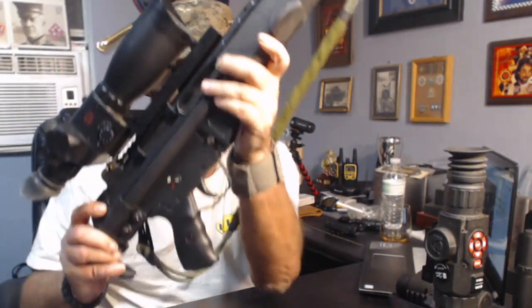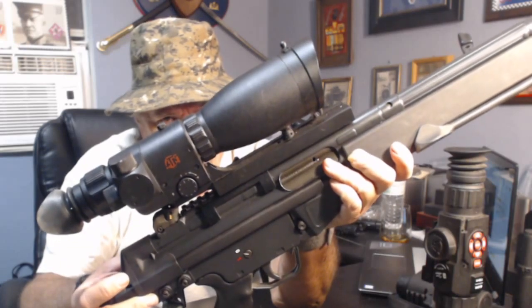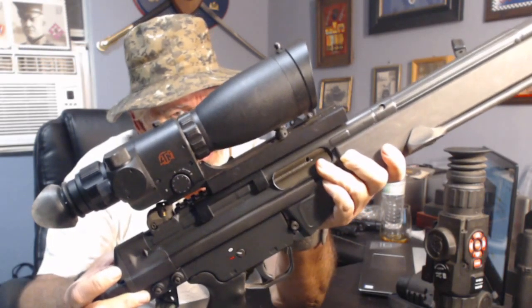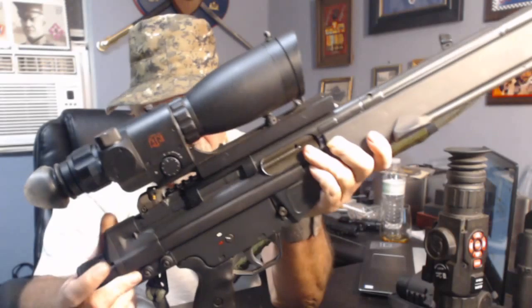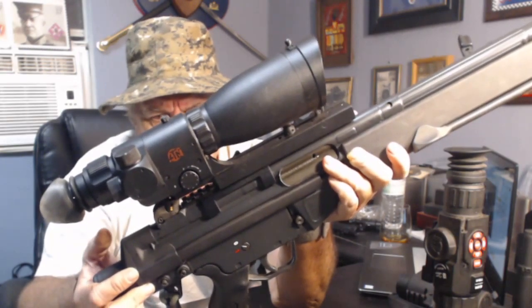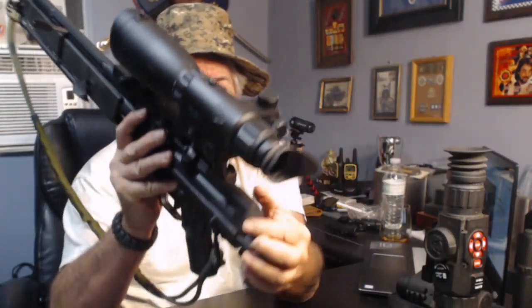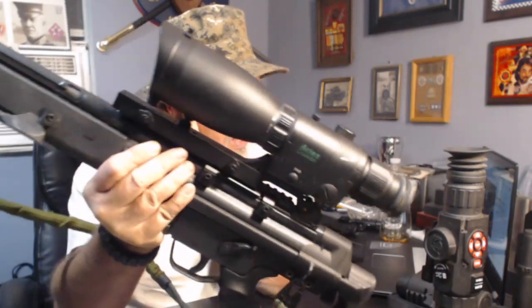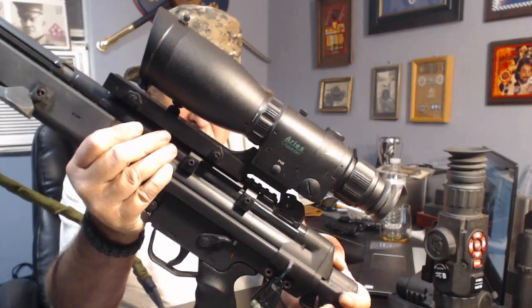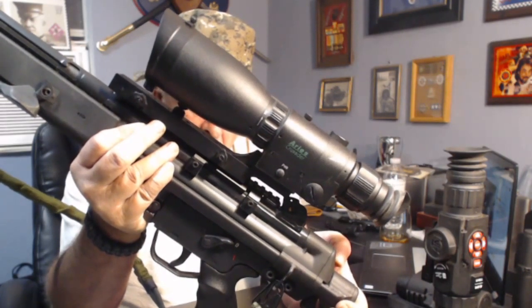And let's see if I can give you a closer look on here without destroying the place. Once again, the ATN Aries Crusader. And this sucker's heavy. And it's on a railroad rail of a gun. This is my HK91. And we'll look at the other side. And after I put this up, we'll go over what Gen 1, Gen 2, Gen 3 means. If I didn't do it already, I probably did. Anyway, there's a Gen 1 ATN.